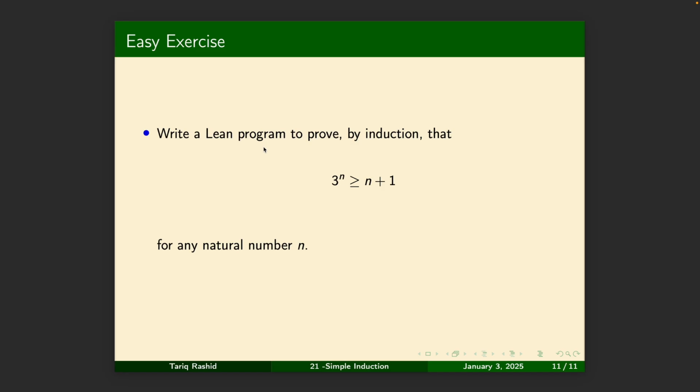Next time, we're going to be looking at something related to induction, recursively defined functions, and proving something about them using induction. And you'll see that there's a strong link between recursion and induction. So that'll be quite interesting.